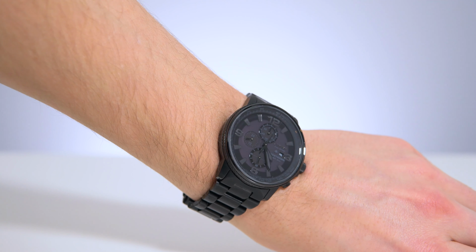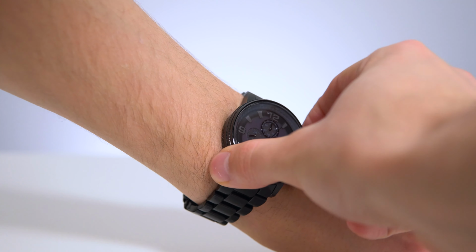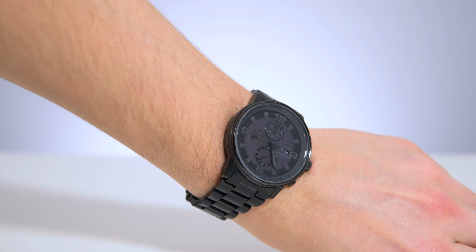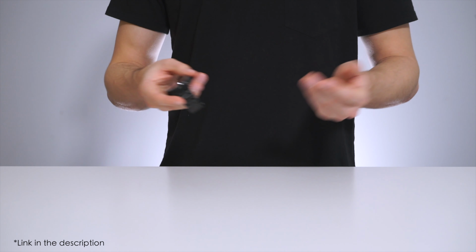It's fun, it's matte black, it's a bit tough to read, but it's still a serious performer with 200 meters worth of water resistance and a really good movement inside. So I really enjoy it. I'll probably throw it on for the rest of the video.